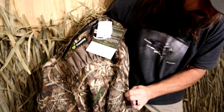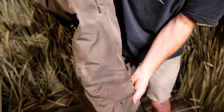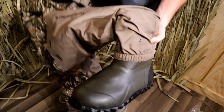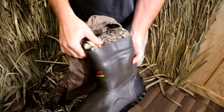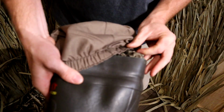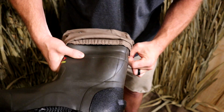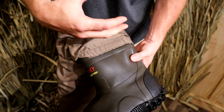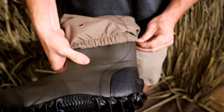Something else I like about these waders is down here on the boot, it's covered. The waders are made to the boot, but it also has an elastic cover that slides over the boot. I really like that feature because that protects the seam in the waders where it's welded to the boot. It helps keep brush and other things like that from messing up your seal.